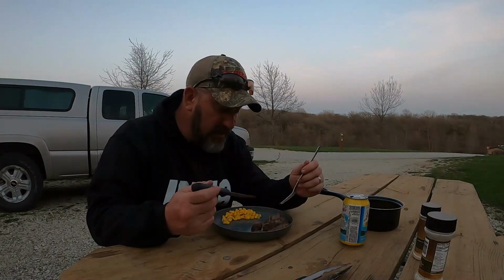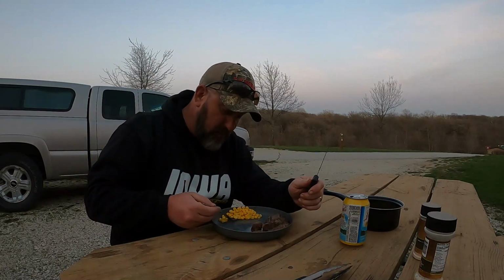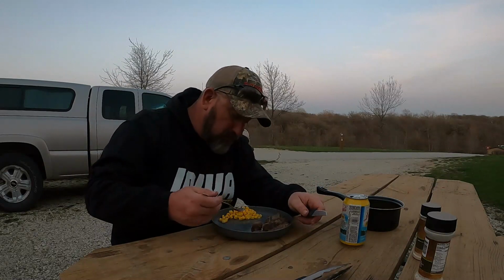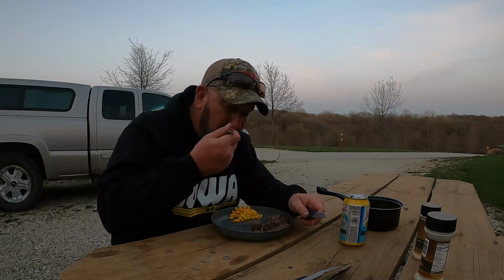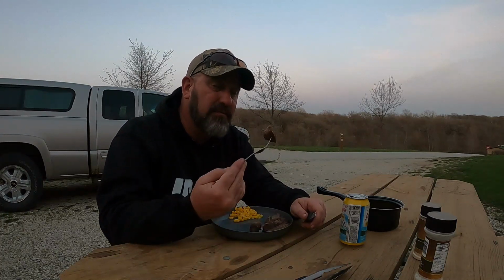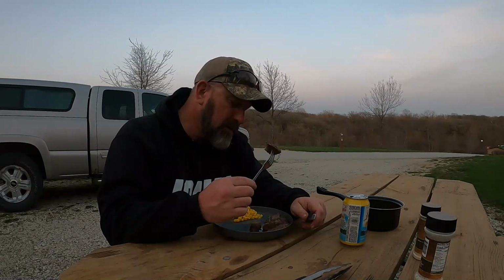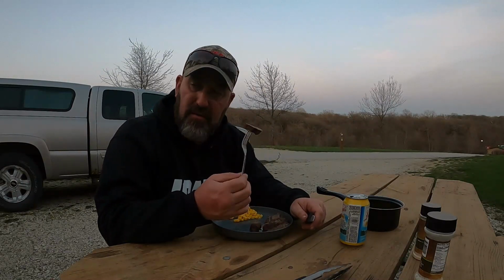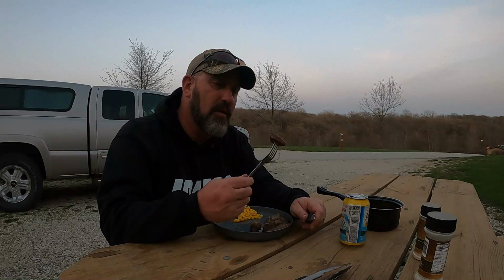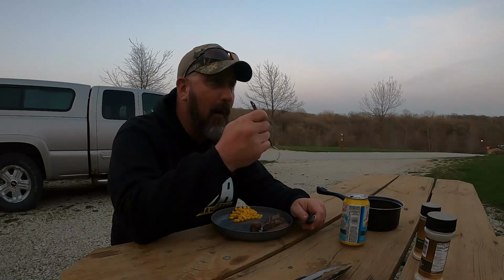All right, steak is done, guys. Oh my gosh, I kind of dove right in. I'm starving. Corn is good. Obviously, how can you screw up corn? But the steak turned out perfect. So I wrapped it in that tin foil, broiled it a little bit, took it out, made sure it was done, threw it on the grill just a little bit to kind of toughen up the skin.